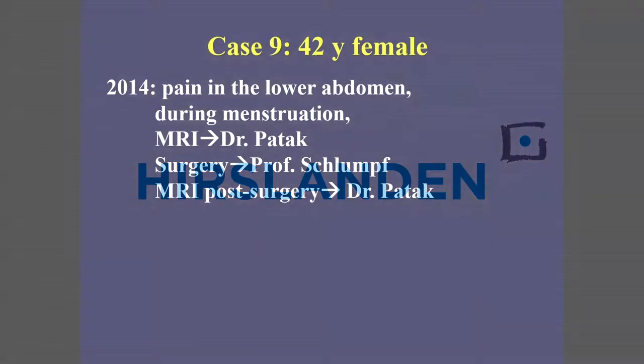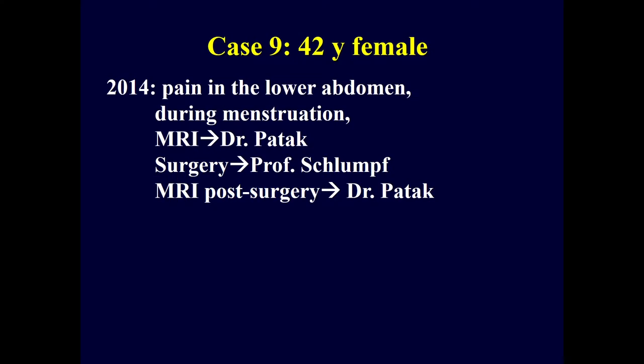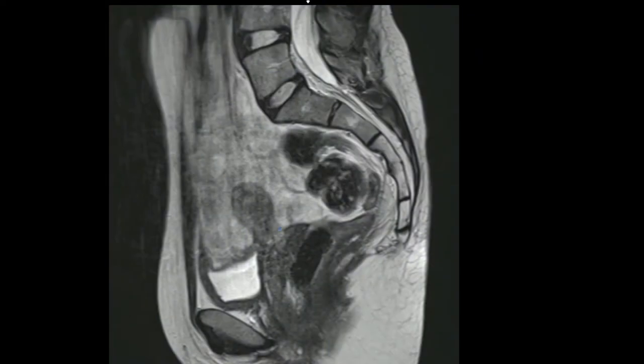We present you a young patient, 42 years old, with pain in the retrorectum, and I would be pleased if Dr. Patak would show you the MRI pictures first, and then Professor Schlumpf, I hope he's upstairs, will tell us what he has done, and we see the post-surgery pictures. And then we are back with the detailed pictures doing live endosonography.